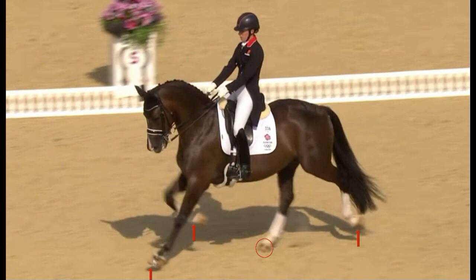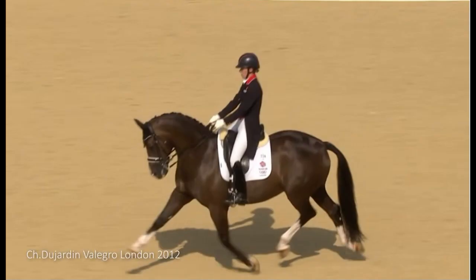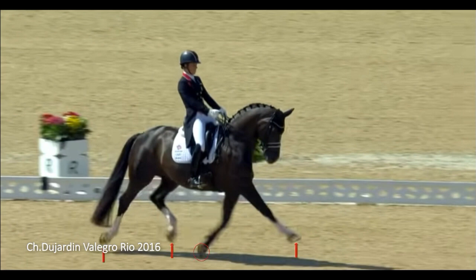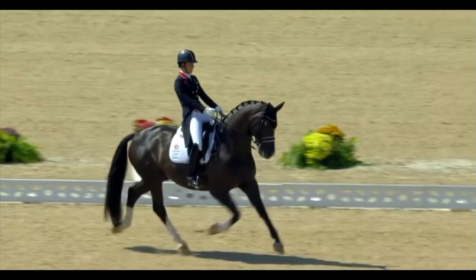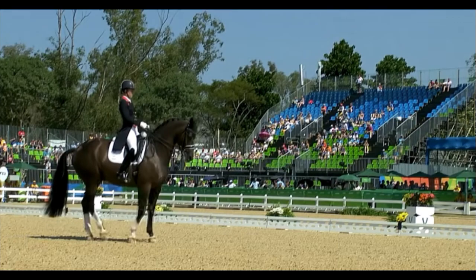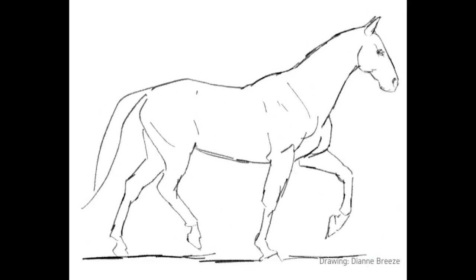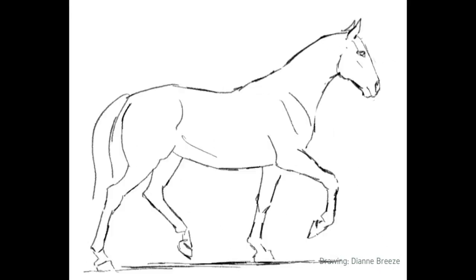Let's take another close look at Allegro in London. He by no means only comes down with the hind leg first. Sometimes the front leg alone also must take the entire load of the body. Four years and quite a few dressage competitions later, on the occasion of the 2016 Olympic freestyle in Rio, we can see quite clearly when the movement pattern changes that what we once considered positive aspects can also turn into a negative variant. Over thousands of years, the stable movement pattern of the trot has proven itself.